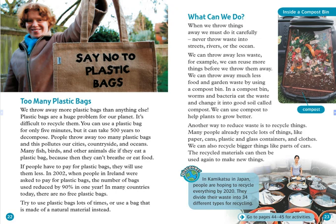Another way to reduce waste is to recycle things. Many people already recycle lots of things, like paper, cans, plastic and glass containers, and clothes. We can also recycle bigger things like parts of cars. The recycled materials can then be used again to make new things.